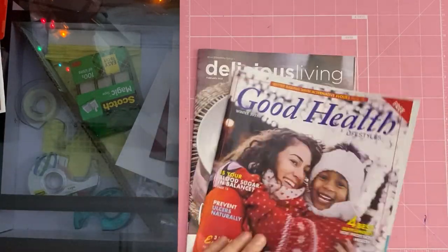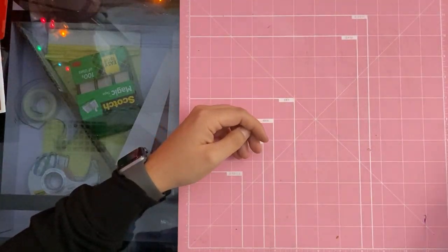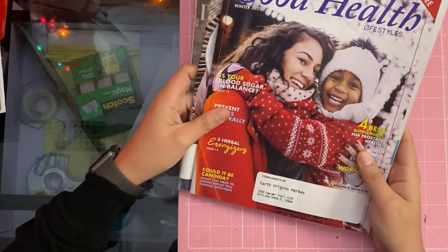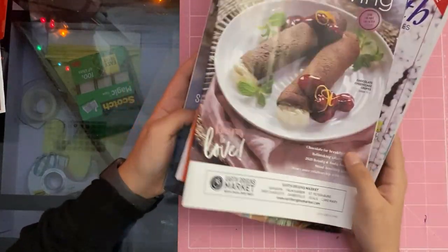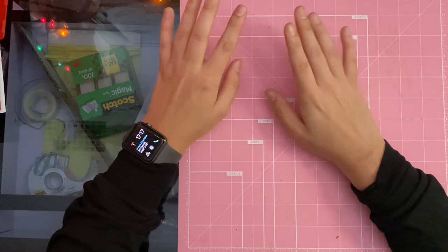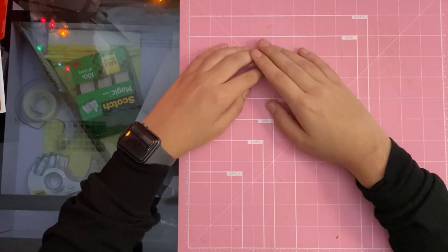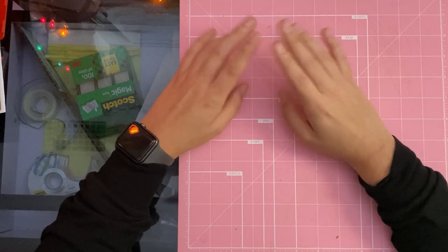But, okay. I went through 3 magazines. I hope you all have enjoyed. We went through Good Health, Lifestyles, Delicious Living, and Garden and Gun. And I think next time I'm going to be doing a lot more National Geographics. And I have so many more of those Harbor luxury ones.